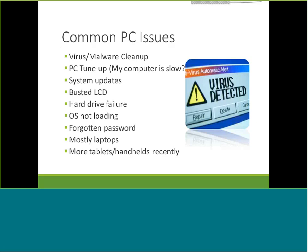Mainly, and this is a recent transition, we're seeing more and more laptops. We don't get a lot of desktops coming in. As David mentioned, we do get a lot of tablets and handheld phones coming in, and for the same reasons David mentioned in their program, we don't do a lot of work on tablets or cell phones. We will look at them and try to diagnose the problem, but most of the time, if it requires parts or any kind of hardware repair, that's something we don't really work on. Next slide, please.